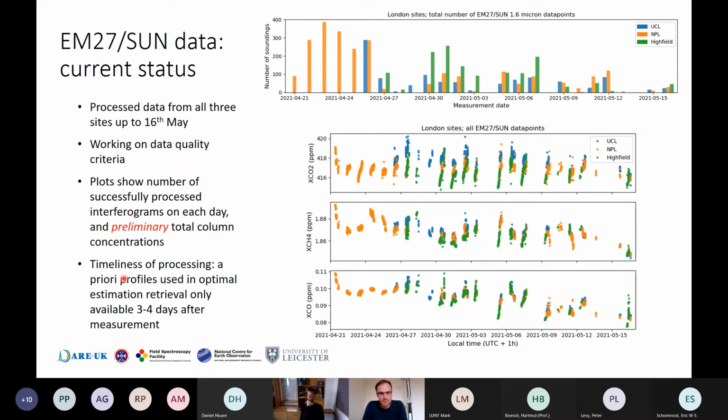But yeah, that's just a quick overview. And as I say, we're working on this at the moment, smoothing out the data processing chain, getting that as automated as possible, keeping an eye on the data coming in, and checking on the data quality, and that's where we are at the moment. So it's looking quite promising. Okay, that's it. Thank you.